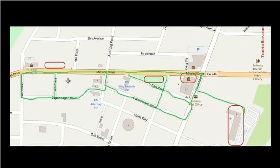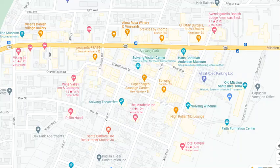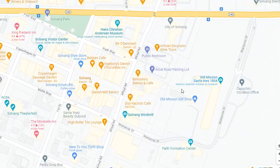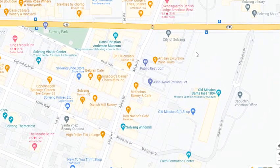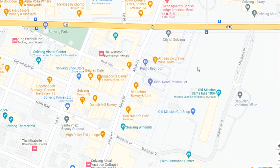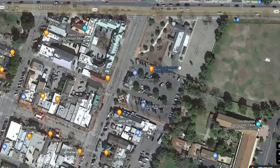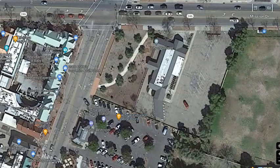Now I will switch to the Google Maps again to give you an idea where to park your car. So this is the old Mission, and there is parking right here. And we can do the layers so you could see this is the Mission, and then right here is where you find plenty of parking, and right here.